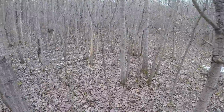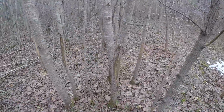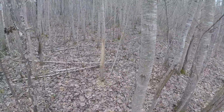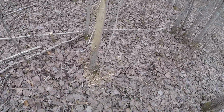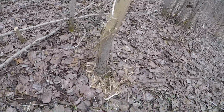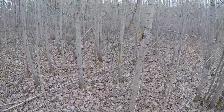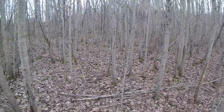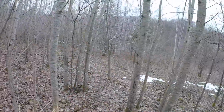Here's a good example of what I was talking about with the rubs in here. I'm not seeing as many as I have in the past. I mean, maybe one of these is old, but here's a fresh one from this past year. You can see it's just shredded. There's just shreds of stuff on the ground. Hammered it. There's another one there. Almost every tree in here has been rubbed in the past. There's a lot of old rub activity. Every year it's just hammered.